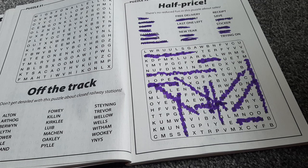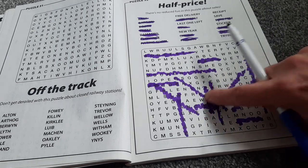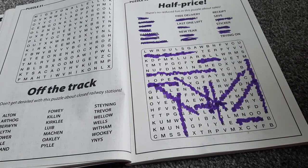Now, can't seem to find that either. I can't see a bunch of these letters. I've crossed a load of them out by accident, I think. Because there's probably a word in there. There has to be. I don't normally struggle this much.